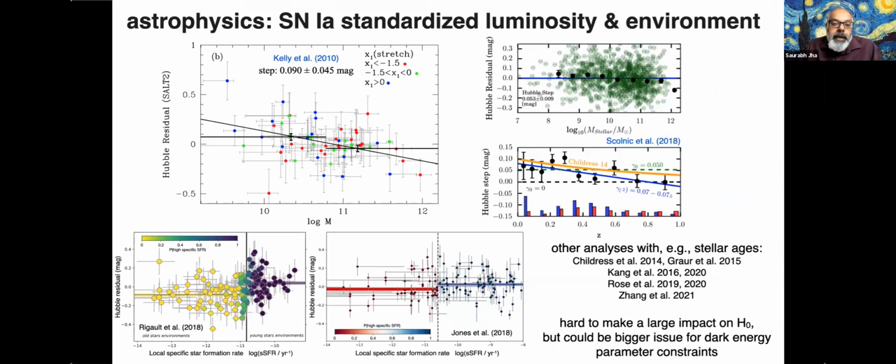Here's one. I won't go through all these slides, but the idea that the type 1a supernovae do, after standardization, the distances you get depend a little bit on the host environment, either the host galaxy stellar mass or the star formation rate or the age of the environment. There are indications that all of those things could be contributing, and we are correcting the supernovae differently based on that environment. So I think this is very important, and it could be quite important for future precise dark energy studies with type 1a supernovae. But I think the effect on the Hubble constant is relatively minor. At most 2%, but probably closer to 1% effects from environmental systematics like this.